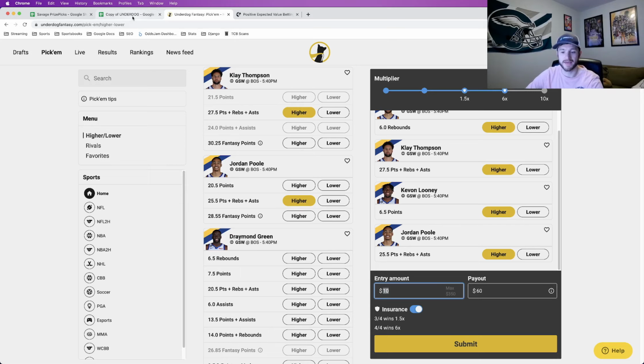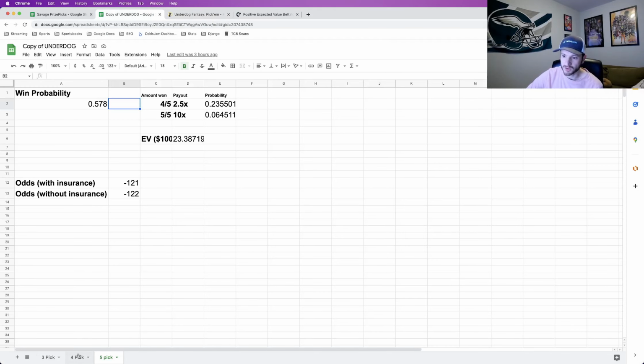So let's talk about the math behind that one. Go to the 4-pick one here. Assuming the same win percentage of 57.8%, there is roughly a 32% chance that you will win 3 of 4 plays. And if that happens, you will get half of your money in profit. Not half your money back, half in profit. And then there's roughly an 11% chance that you will win all 4 of your bets. And if that happens, you will get your payout of 6x, so 5x your money.